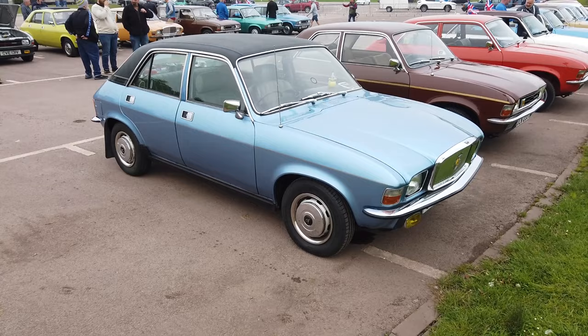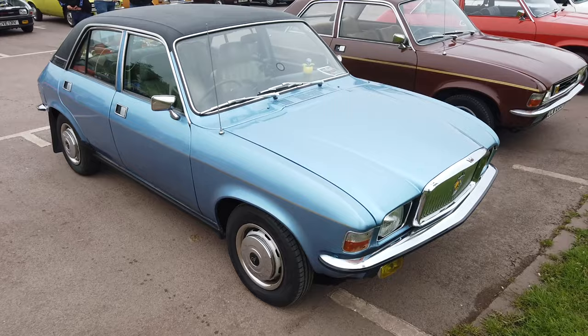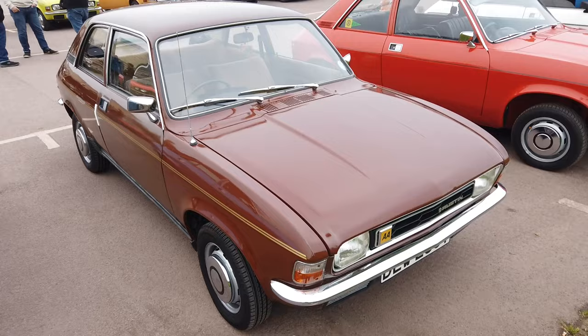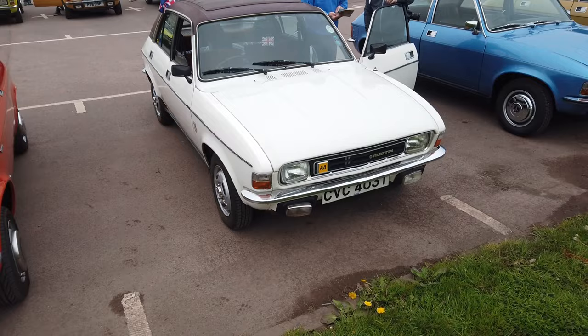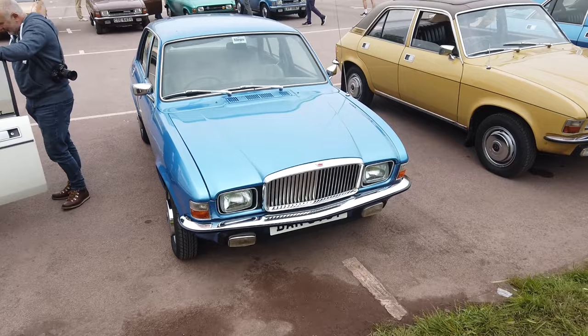So starting from this end, we've got a lovely 1500 Van der Plaar. Got George. Well done, George. Well done for making it, buddy. Got Alex's Peggy. Looking rather splendid as always. I think that's a 1500. Formerly known as the Skunk, still known as now the Van der Plaar. Actually, lovely colour that.